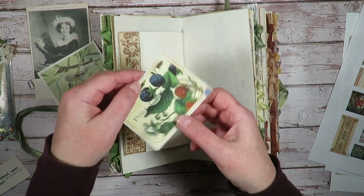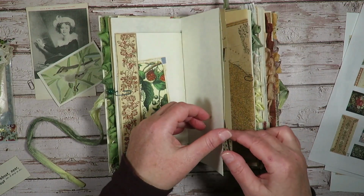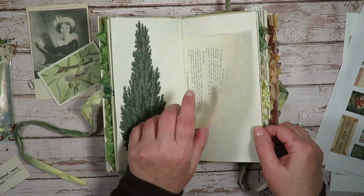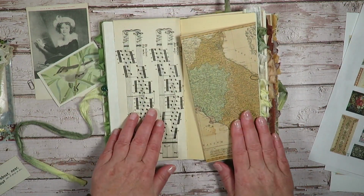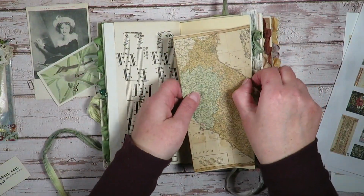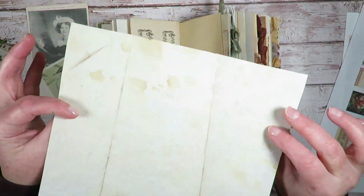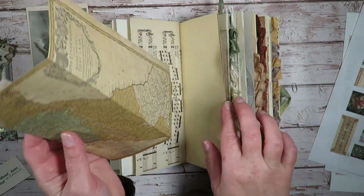This is another of the wallpapers, and another of the Botanical Fruit journaling cards. There are a lot of pages, but it does lay fairly flat. There is a lot of give to the soft cover. A map of Italy, printed onto tea-dyed paper.